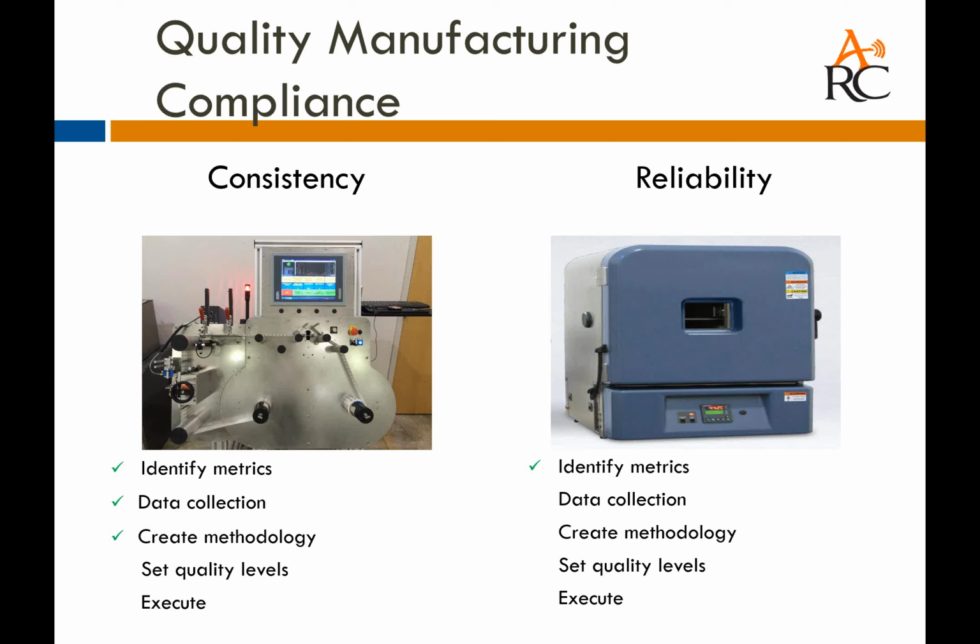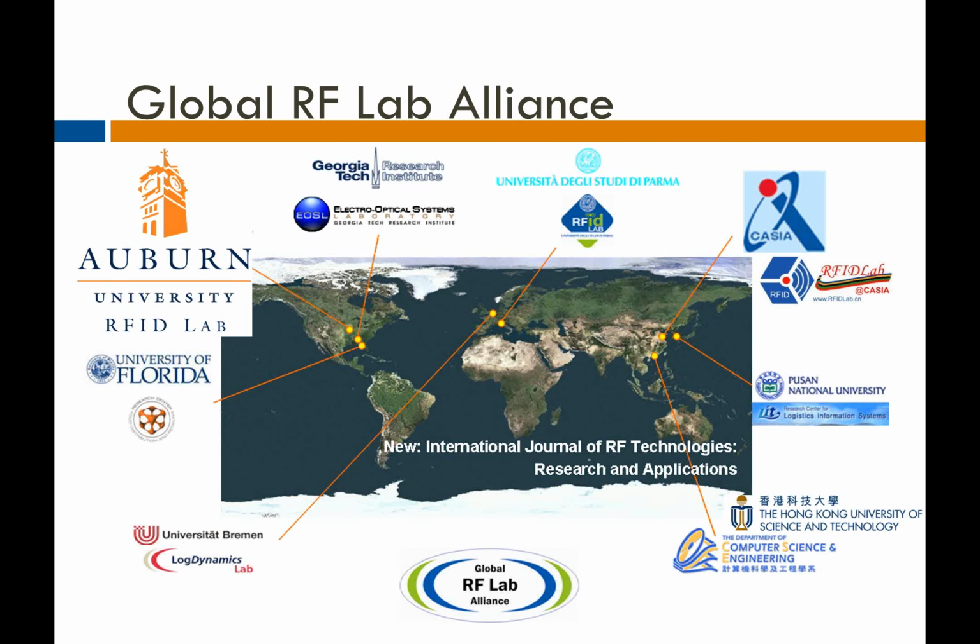The Global RFID Lab Alliance. I apologize, I know the logos could be a little better, but not all academics check with each other before they make new logos. These are a lot of labs that we work with globally, some here in the U.S., some in Europe, some in Asia. These are various different university labs that do RFID research. Most of them are from technology development, but some of them also focus on cold chain and loss prevention, like Florida and some of the others. So we have a strong partner network throughout the labs.